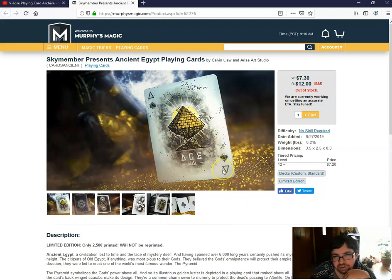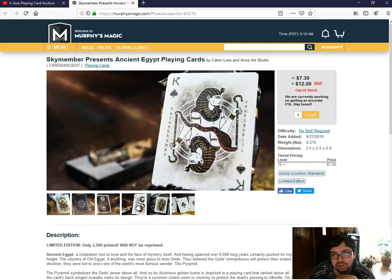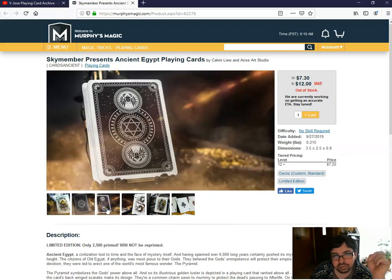Interesting Ace of Spades. It says Ace, Arise. Interesting. And it's a pyramid. And then look at the other aces. Nice custom pips. What I don't like is the index on this. It's a triangle. I guess it's going for the pyramid type thing. I still would have preferred it if it was just an A. But outside of that, it's pretty nice. Nice custom court cards from the looks of it, featuring Egyptian gods and characters. There's the Jokers. The back design's pretty nice.